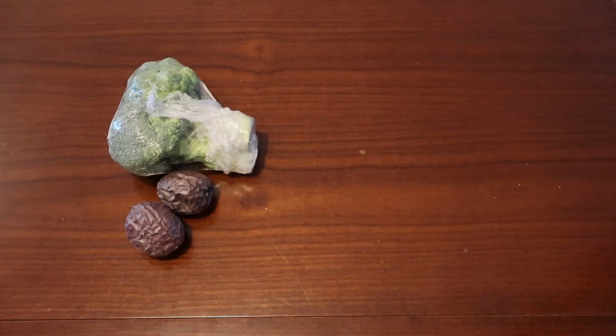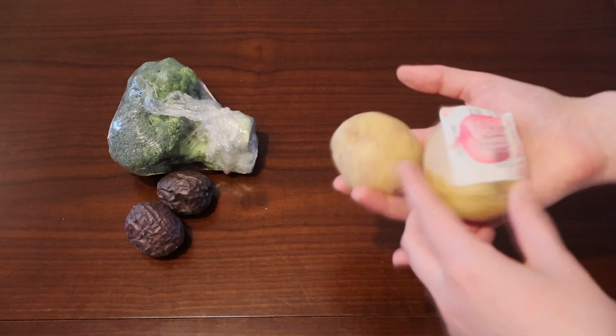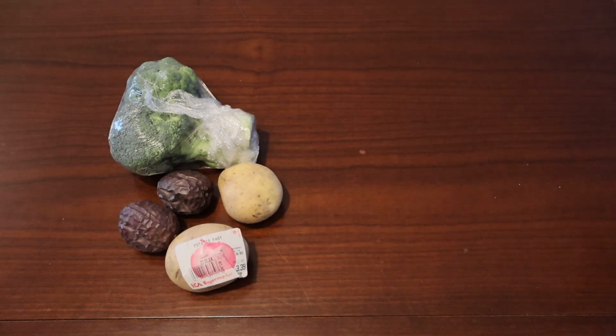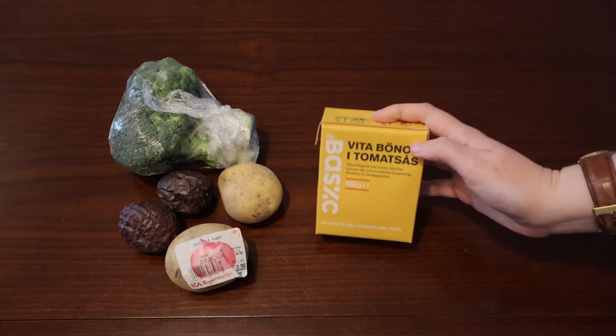Then for my ordinary vegetable, the lowest kilo price for loose things was potatoes. So I think I'm cursed by my small hands here, because I ended up with 200 grams of potatoes, not a lot, but it was less than 4 sec. Then we had my pulses, and this was quite fun that it worked out this way. It was the vitebönor i tomatsås, so basically baked beans, Swedish style.